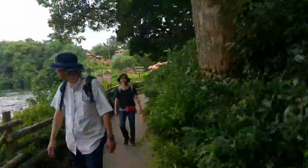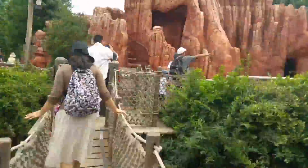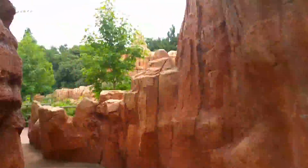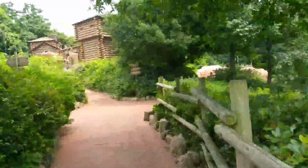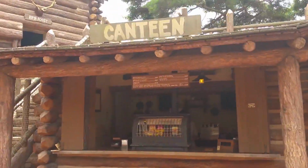Cross through the Castle Rock Bridge, being mindful not to get caught in the crossfire of some of the spitting fountains. When you come to a three-way fork in the path, take the middle one up the hill to Fort Sam Clemens. Inside to the right, you'll find the Canteen.